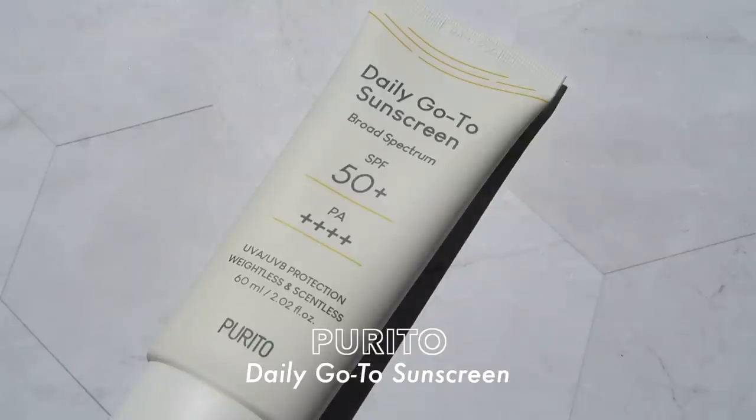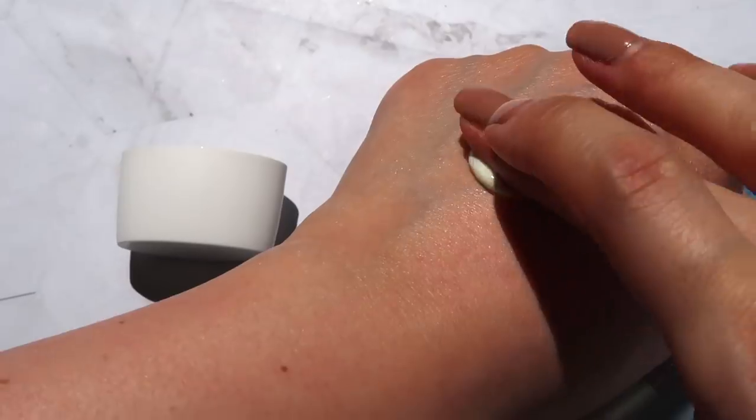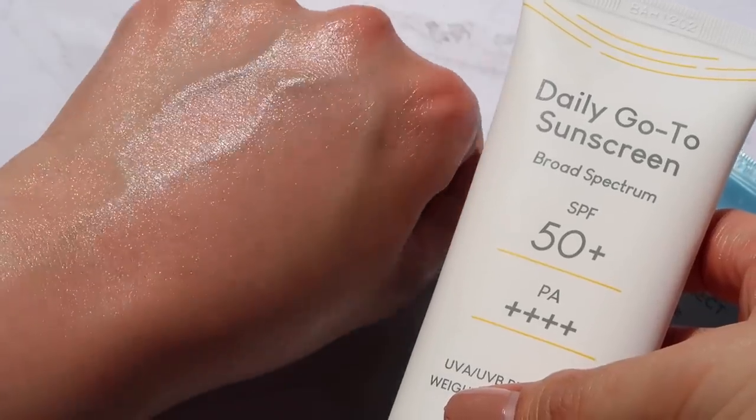It is up to you if you want to apply SPF after this. Of course, usually I would recommend to apply SPF always, but when I film, I don't generally go outside or in direct sunlight, and instead going with a cushion with SPF. Some sunscreens I'd recommend to keep that glowy look and stay moisturized is the Purito Daily Go-To Sunscreen. I would recommend this one for those who have normal to dry skin, since it does have that nice creamy texture and really will keep your skin moisturized throughout the day.